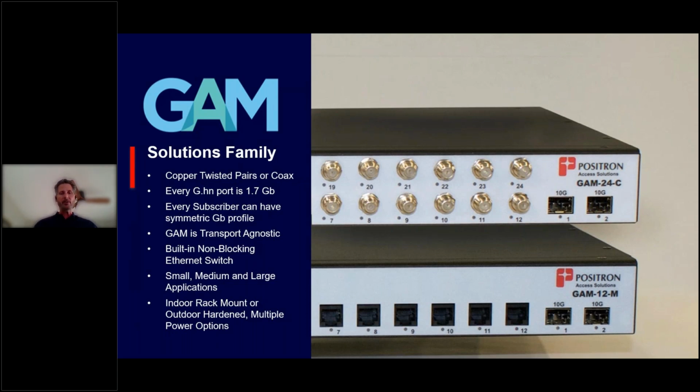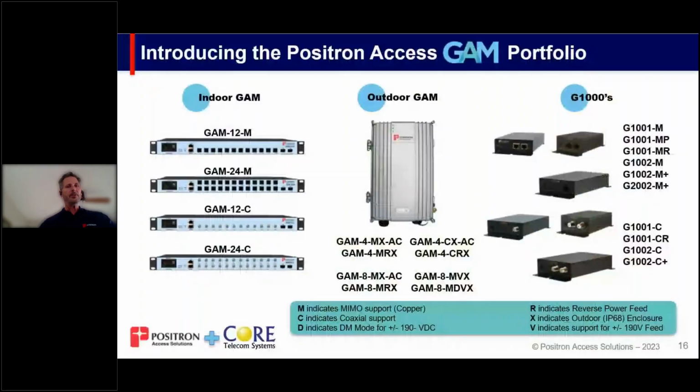And on the next slide, you'll see the rest of the product family, which is indoor or outdoor with multiple power options. Hey, Jim, let me break in. Is third-party SFP Plus supported in the GAM? Absolutely. It's completely agnostic, and you can get those SFP Pluses, I think, from Corning or just about anywhere.